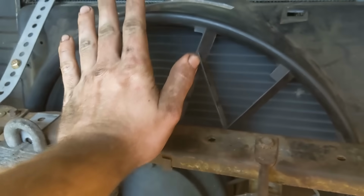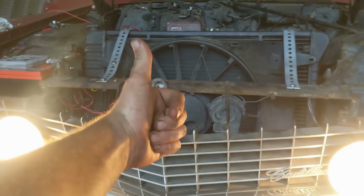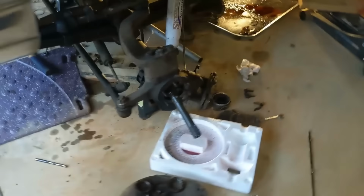Lights are on. Fan is running. It's pulling just like it's supposed to. Good bit of airflow. She's good to go. At least on that end. This end, not so much.